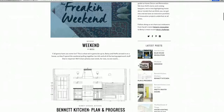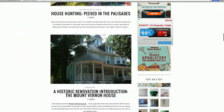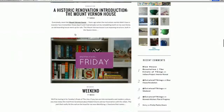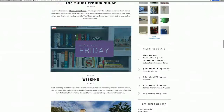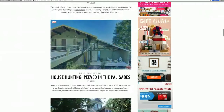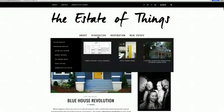Something about the weekend, and then kitchen plans, pantry doors. So now I'm starting to think this is not really somewhere where you can buy a house. It's more something to do with houses in general, maybe, because it has things about renovation, and I did see renovation at the top, so there we go, an inspiration.